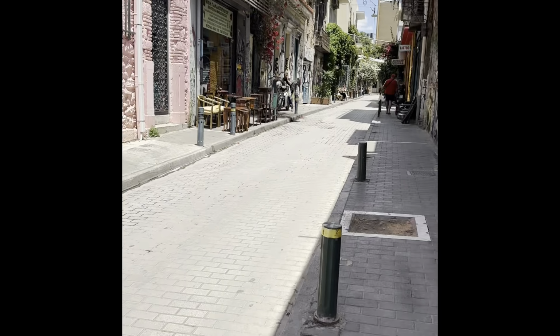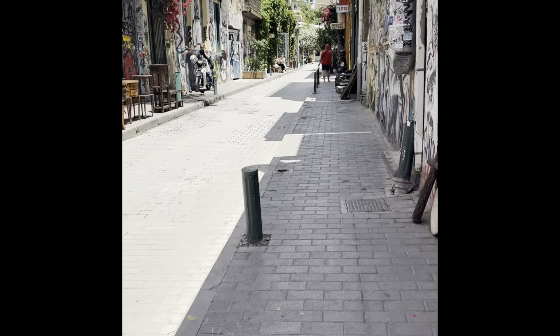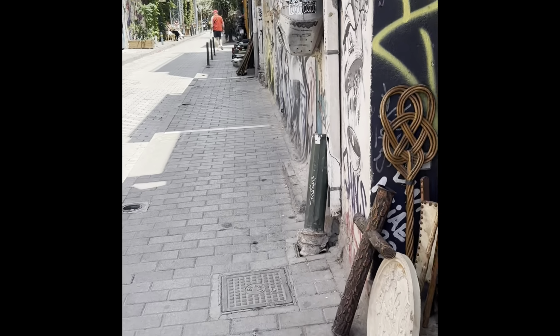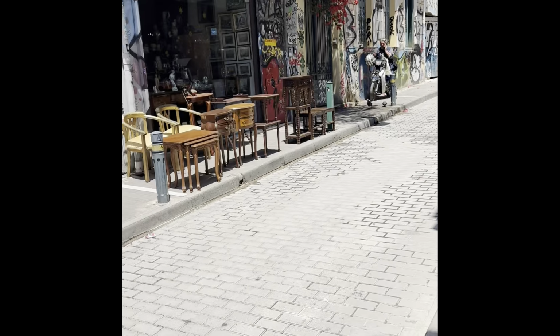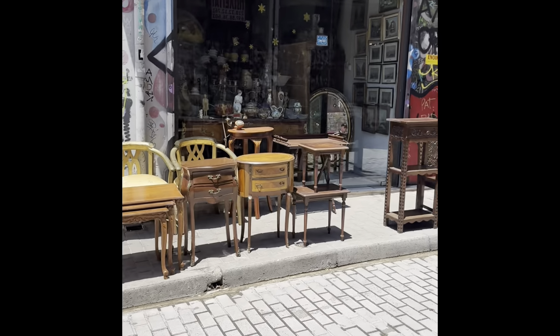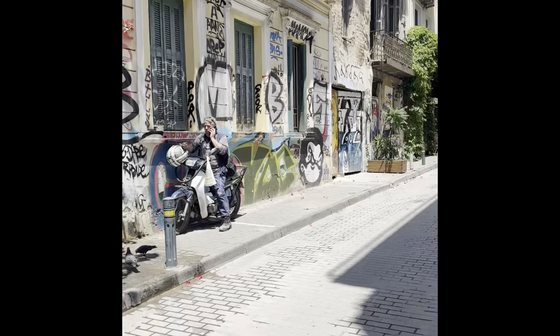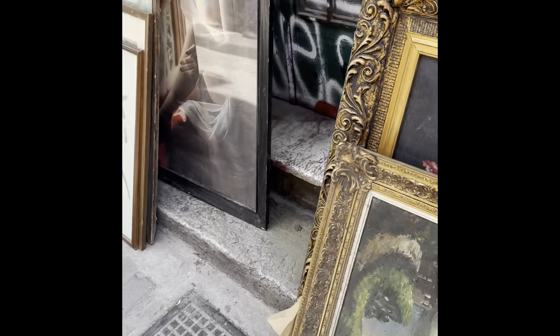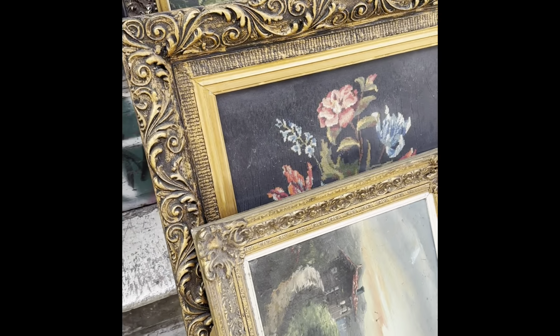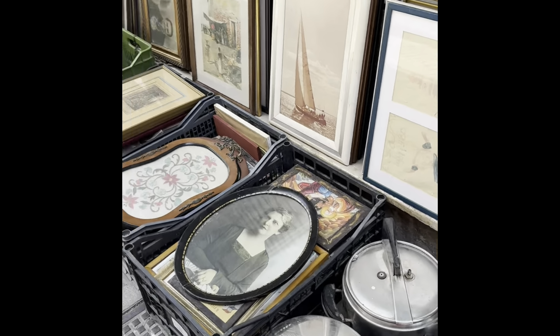Another hidden small street. This is antiques. Lots of old furniture, sculptures, old antique shops. Pressure cookers.